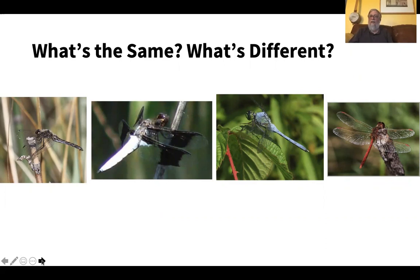Okay. So each of these has a different color abdomen. We've got a dark abdomen on the left, white, which you've seen on the common whitetail, and then relatively clear wings with a blue body and slightly green thorax in the third one there, and then a red abdomen with a little bit of tint in the wings.